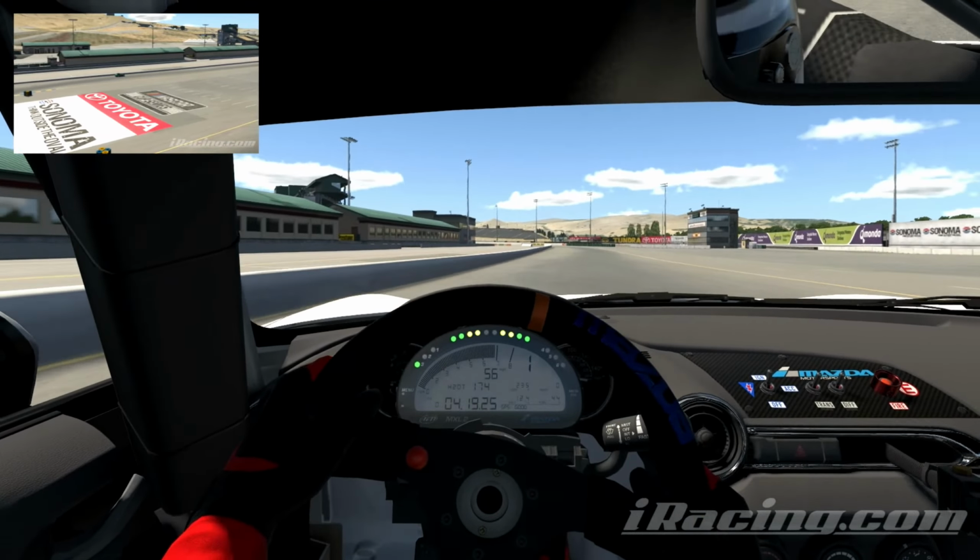But we've got our drivers now, Larry. They are gridding up for tonight's 60-minute race to the checkered flag here from Sonoma Raceway, and let's give everybody the starting grid.